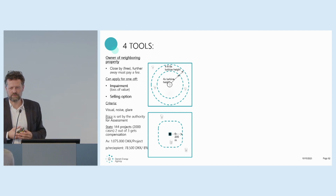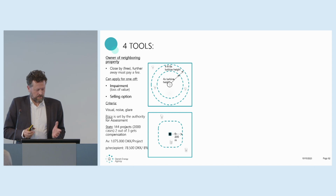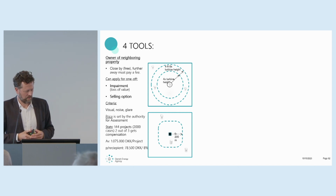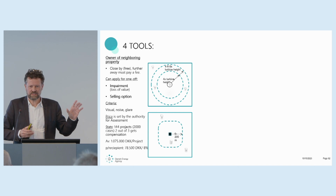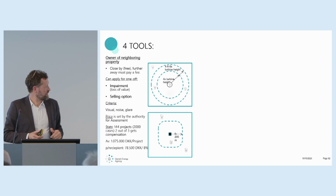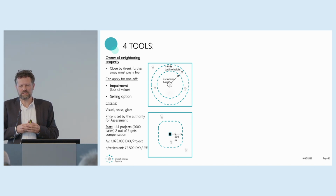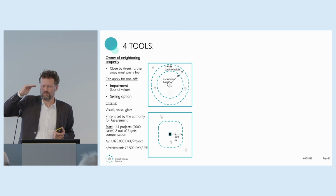We have had 144 projects until now since 2009, 2,000 cases, and 2 out of 3 of them get some kind of compensation. So this is in Danish kroners. Each project is about 1 million kroners, and each recipient will be in the area of about 80,000 Danish kroners. So this is all about what is the price of the property before the new renewable energy source, and what do we expect the price to be when the renewable energy source is there.